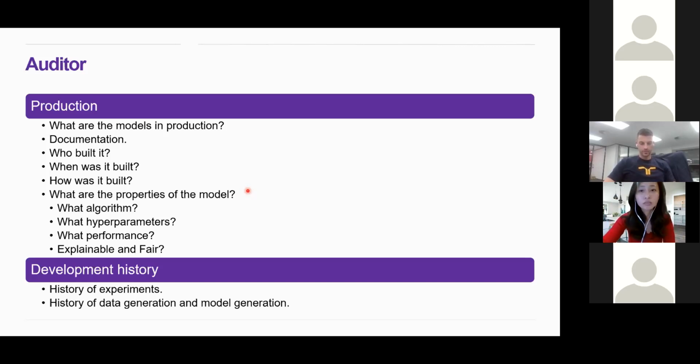What are the models that are in production? Is there documentation for each of the models? Who has built it? When was it last built? How was it built? What was the mechanism that someone used to build it? What are the different properties of the model? What algorithm did you use? What hyperparameters? What performances? Is it explainable? Is there fairness in it? And an auditor should be able to review all these components for any model that goes into production.